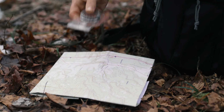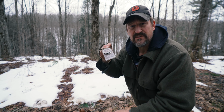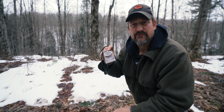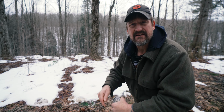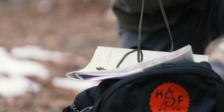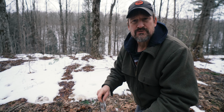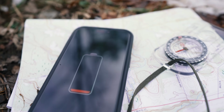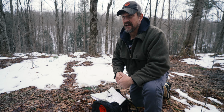Before we even get started, guys, understand I always carry my compass. Anytime I'm in the woods, this is around my neck. It's not getting interfered with by any metals, anything like that. The next thing I always have is a paper map of the area I'm training in. You can print them off anywhere, super simple to have. I know phones are great, but remember, phone batteries die. This map and this compass, batteries never die.